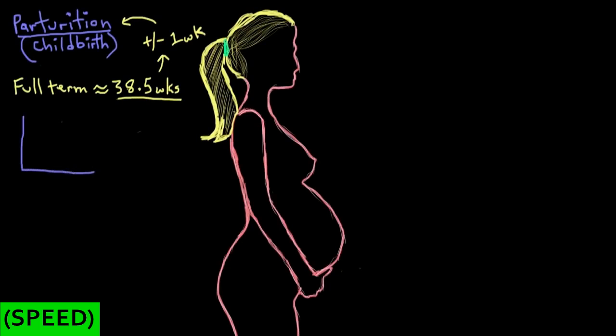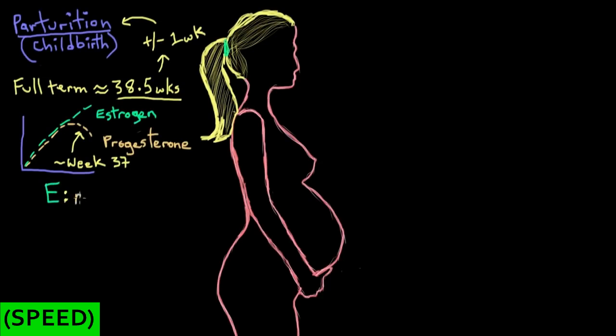For example, progesterone levels start to drop off a bit by about week 37. Progesterone levels were previously pretty high because having a lot of progesterone around relaxes the smooth muscle of the uterus, preventing it from contracting and trying to expel the baby before its due date. So the level of progesterone starts to drop at about week 37, but the level of estrogen stays pretty high. And the new higher ratio of estrogen to progesterone causes the uterine muscle to be more sensitive to other hormones, like oxytocin from the posterior pituitary gland, that try to stimulate uterine contractions.